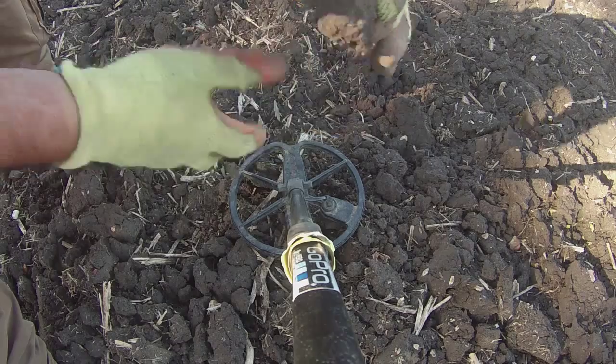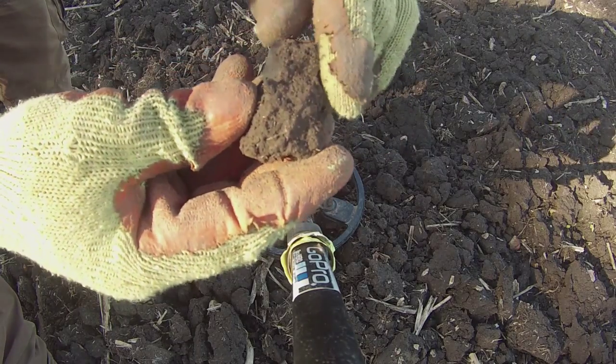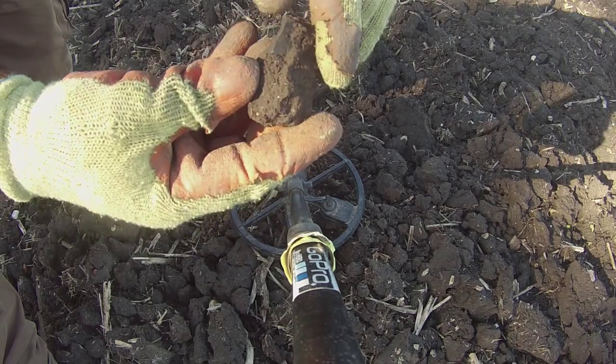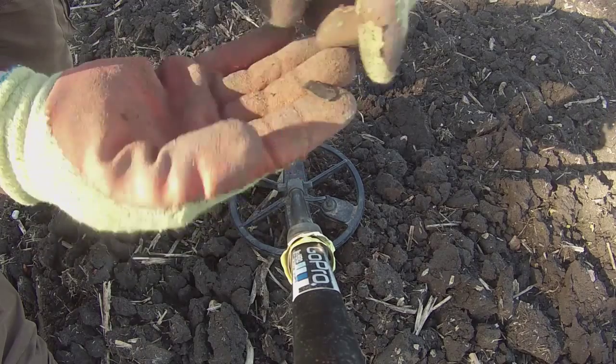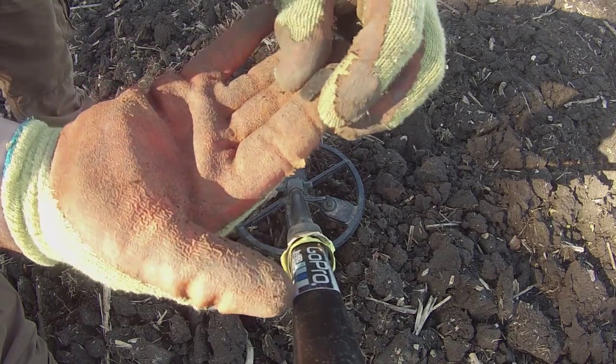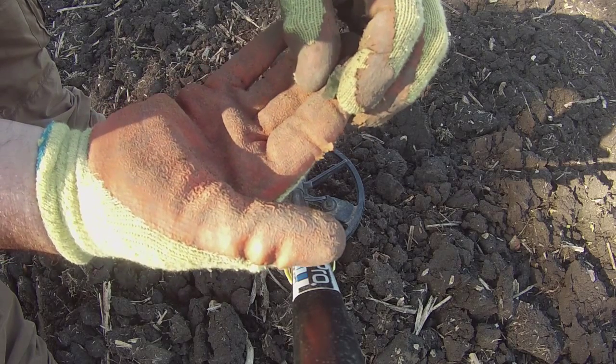Oh, yep. I'm not sure that that's a coin. No, just a bit of metal, maybe a strap end. Don't know. It'll almost certainly be medieval.